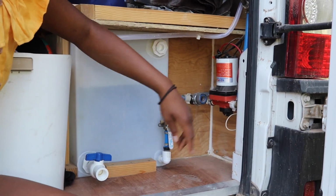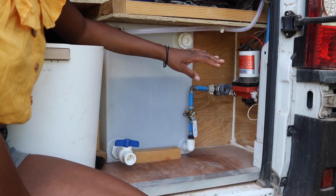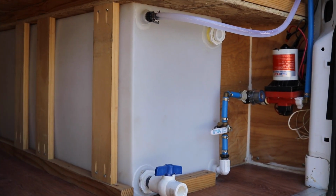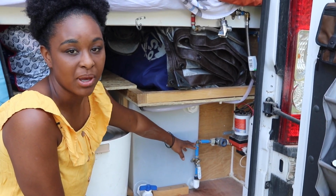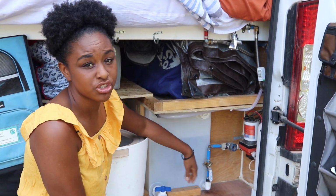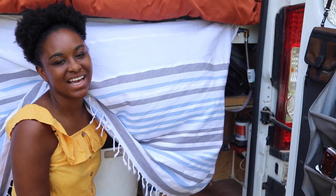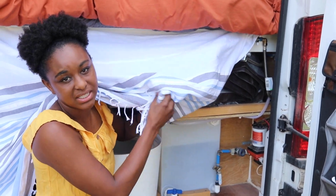We have the Seaflow water pump, and we've had no problems with it so far. It's worked beautifully. And our 40-gallon water tank also has been a dream. Our plumbing system is all 1/2-inch PEX pipe. This PEX pipe leads to our kitchen. Yeah, we've had no issues with freezing yet, but that being said, we haven't been in a really cold winter yet, so we'll have to wait and see.